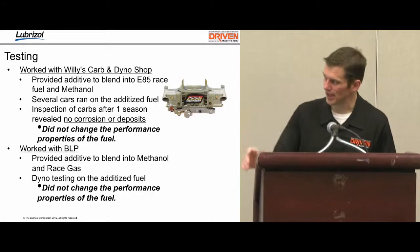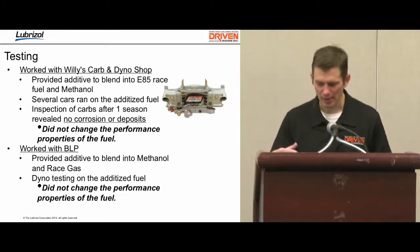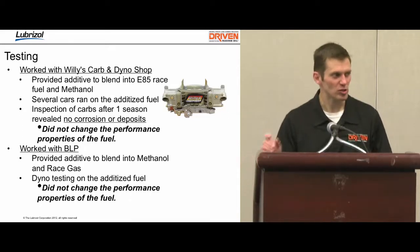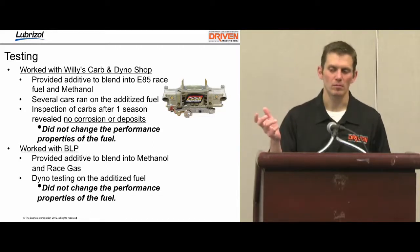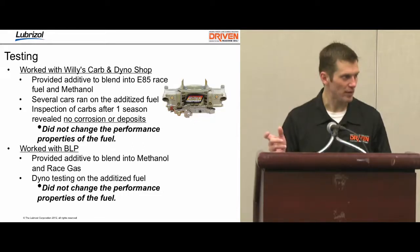And then in dyno testing with the guys at BLP, we were able to prove that the low concentration of the correct type of additive does not change the performance of the fuel. It doesn't change the specific gravity of the fuel, so there's no change in jetting. There's no change in timing, because it doesn't affect the octane of the fuel. All right, that's really key.